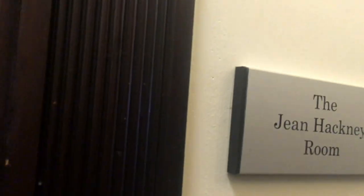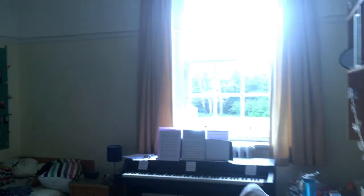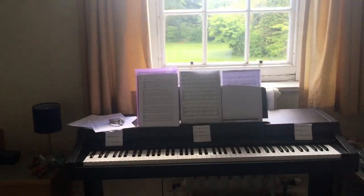Just down the corridor from the chapel is my room. This is main building fresher accommodation, so only first years live here. My room is possibly one of the biggest first year rooms, because as a music student you have a piano in your room. Not all colleges do it, but the vast majority do, which just means we get a bigger room, which is always good.